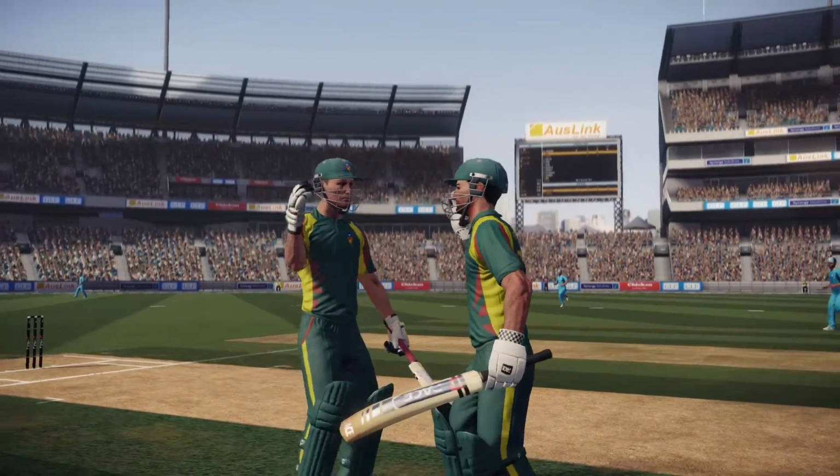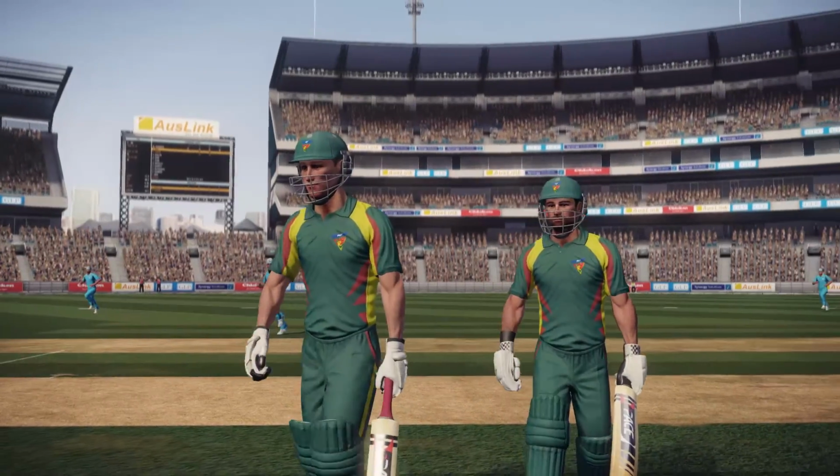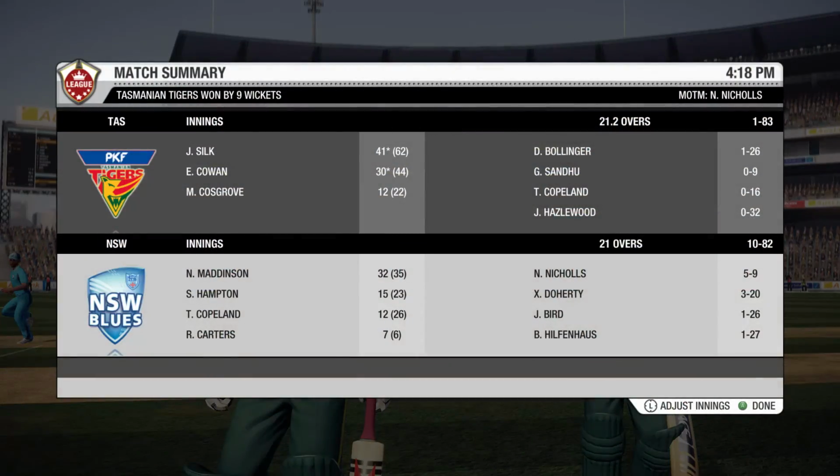And that does signal the end of this one. Nicholls not required with the bats. He did the job with the ball, and a 9-wicket win for the Tasmanian Tigers is as emphatic as you could wish for. What a demolition of the New South Wales Blues.